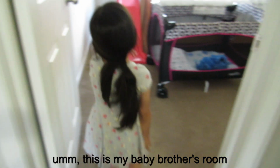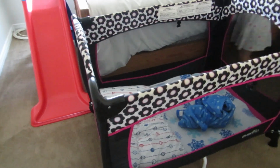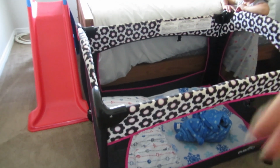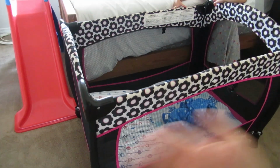This is my baby brother's room. Okay, so as you walk in to the right, we have his closet and then his dresser. And in case you guys are wondering why he doesn't have his crib or an actual bed, this is just the playpen for right now, and this used to be Jaylene's, of course, as you can tell from the flowers. We just don't want to take up too much space in this room.